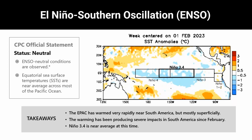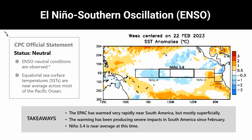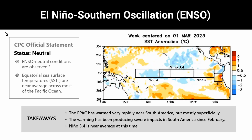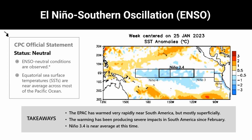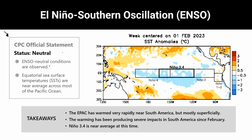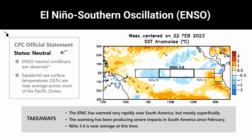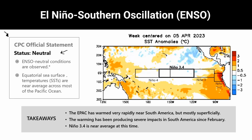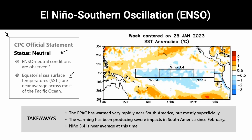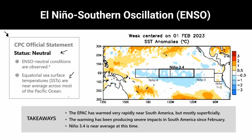Now, let's speak about El Niño Southern Oscillation. This is the latest CPC statement. Note that the new statement is going to come out in a couple of days, so this is slightly old. It's going to be updated pretty soon. But the statement says that we are finally in neutral conditions, and ENSO-neutral conditions are observed. Equatorial sea surface temperatures are near average across most of the Pacific Ocean. So no more La Niña. We're considered to be neutral.